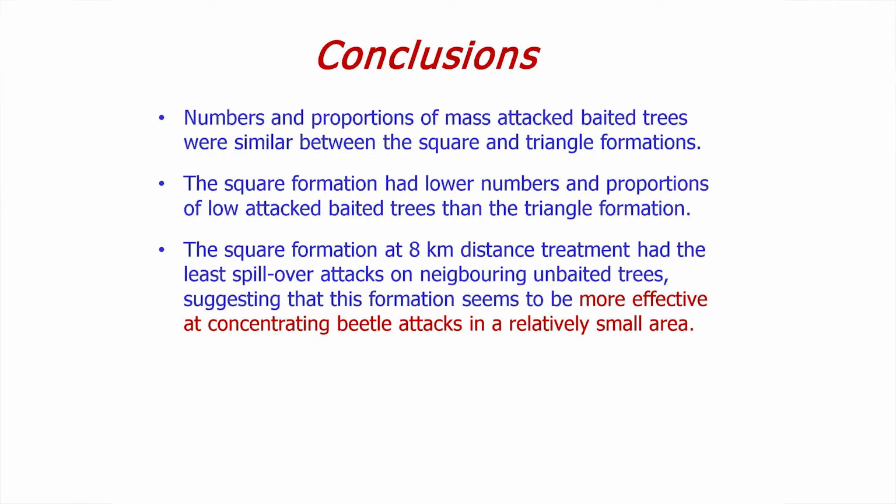First of all, the numbers and proportions of mass attack baited trees were similar between square and triangle formation. The square formation had lower numbers and proportions of low attack trees than the triangle formation, and especially the square formation at 8 kilometer distance basically had the least spillover attack. Because we really want to bring the beetles into a very highly concentrated area. We don't want the beetles attacking other neighboring trees.